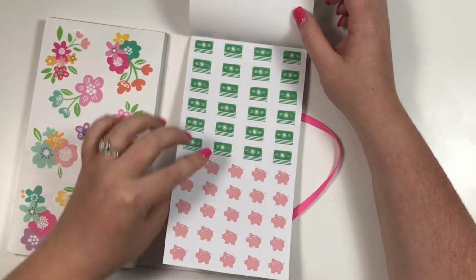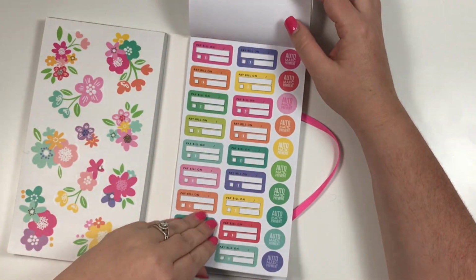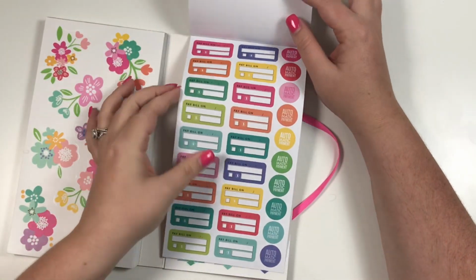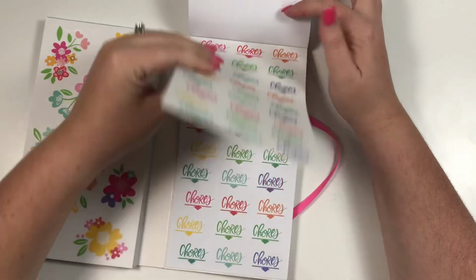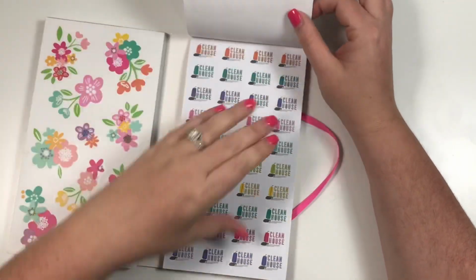Payday and little piggy banks. Pay bills, automatic payment, chores, and clean house. These are clear and these are paper.